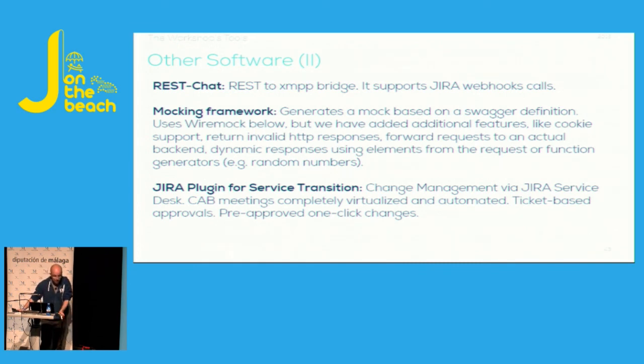And then we have a funky plugin for service transition just to be able to raise pre-approved changes. Well, it does a lot more things. Basically, we have pre-approved one-click changes, and then we have ticket-based approvals and so on. We don't have change management meetings anymore, basically.